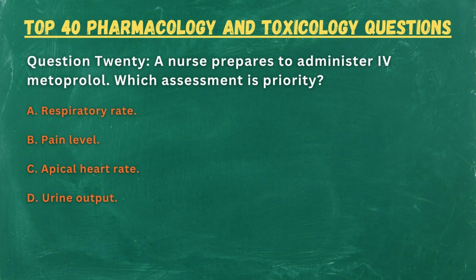Question 20. A nurse prepares to administer metoprolol. Which assessment is priority? A. Respiratory rate. B. Pain level. C. Apical heart rate. D. Urine output. Answer: C. Apical heart rate.